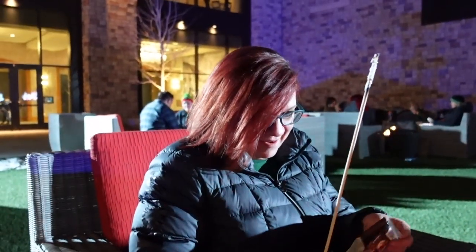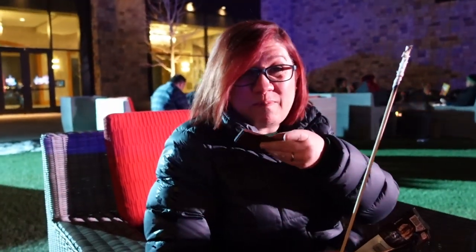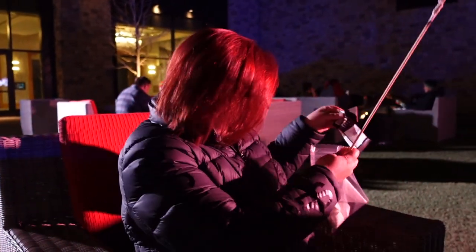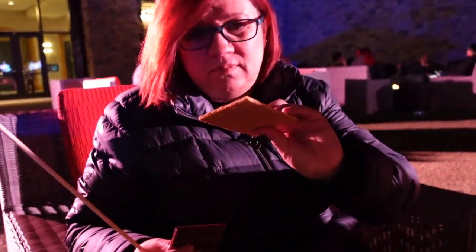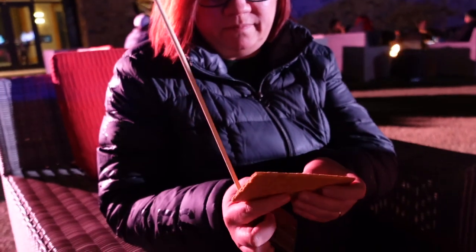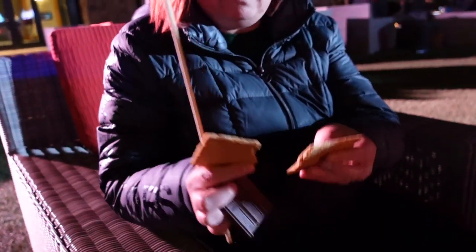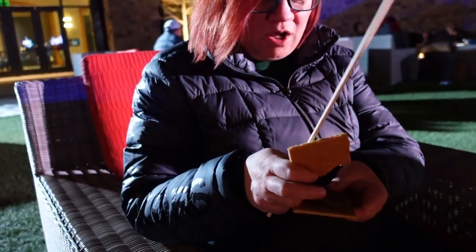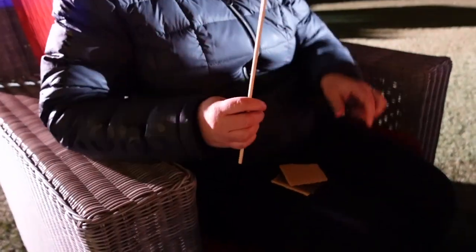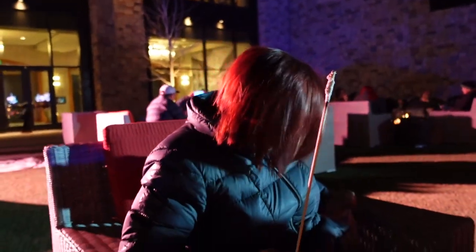Okay, s'mores, round two, because somebody forgot to hit record. All right, I'm going to show you the proper s'mores assembly. Take your graham cracker. Split it in two. That was not even. It's still going to taste good. Place your chocolate on your graham cracker, like this. You've got to pre-prepare, because you've got to have your marshmallow ready to go.